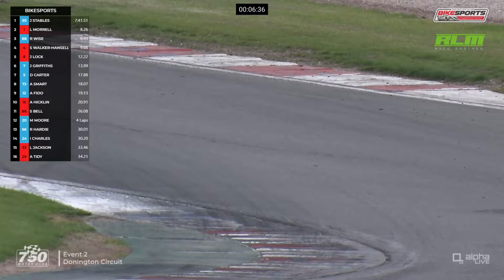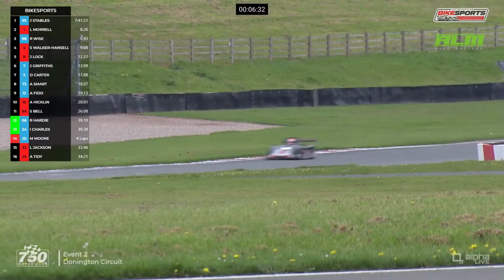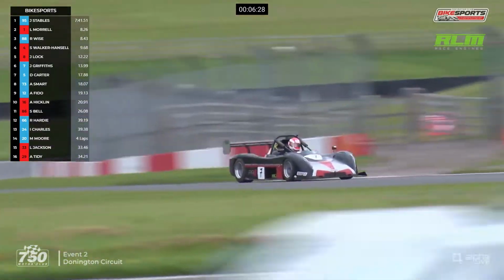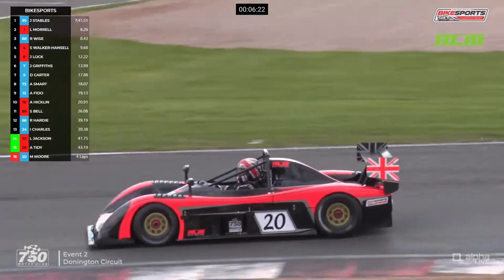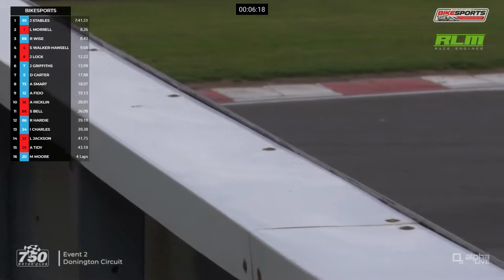Great close-up shots there through the old hairpin. We can see varying lines. Simon Walker-Hansel took the tighter line. It really rattled the car over the rumble strips there on the inside of the old hairpin. Jules Griffiths is 6th and 3rd in Class A. He's quite a bit ahead of the other PR6s in this race, Doug Carter and Alistair Smart.